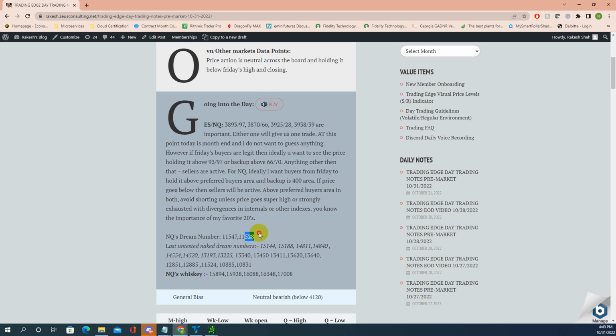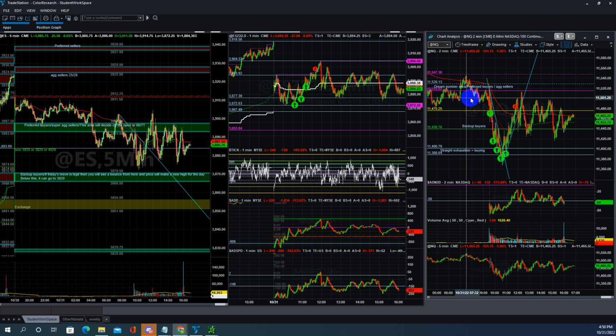547, 528, dream numbers, as usual, they are important, right? So 547, dream number, right in the pre-market, you can see it touched it here, and then price went through it, went down. And 528 was the other dream number. So price was holding below the dream number before open.